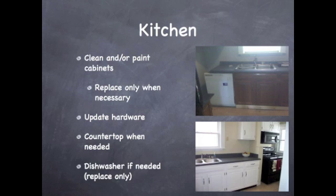Now, if you take a look at the pictures on the right side of the screen, there's a before and after on one of our rental properties. We basically just painted those cabinets and changed the hardware, and that was the big fix in that kitchen there.